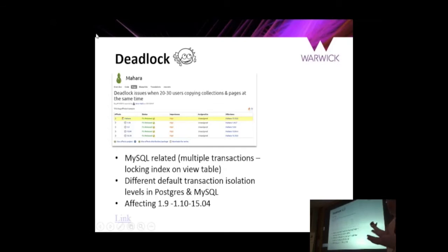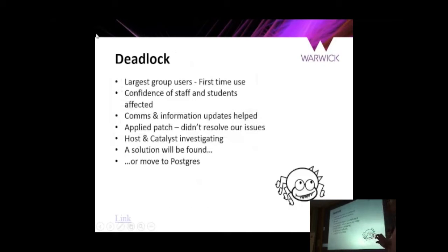I wouldn't pretend to know the technology behind it, but luckily we've got somebody working with us, Russell Boyatt, who does and has managed to contribute a fix to the community, which has partially solved the problem, but not completely, because we've still got the problem. We're working with our external host, and indeed Catalyst New Zealand, I believe, are currently investigating the situation with our particular stack and working with our host to solve the problem. The problem was that it was our largest group of users and it was their first time use, so that wasn't good. That clearly put some of them off and knocked the confidence.